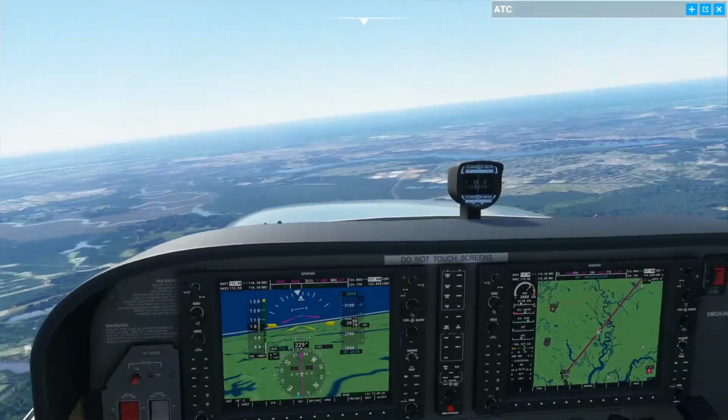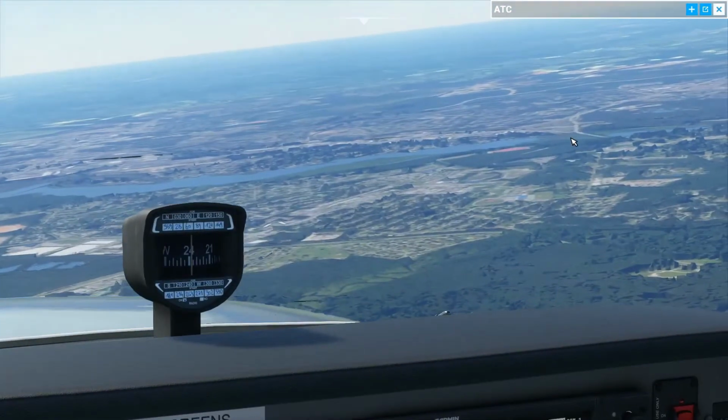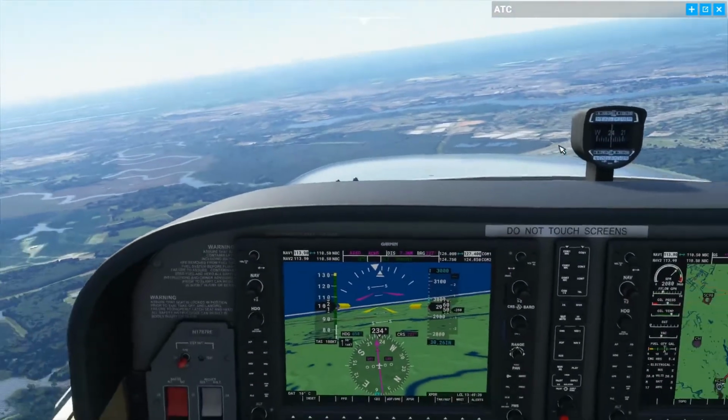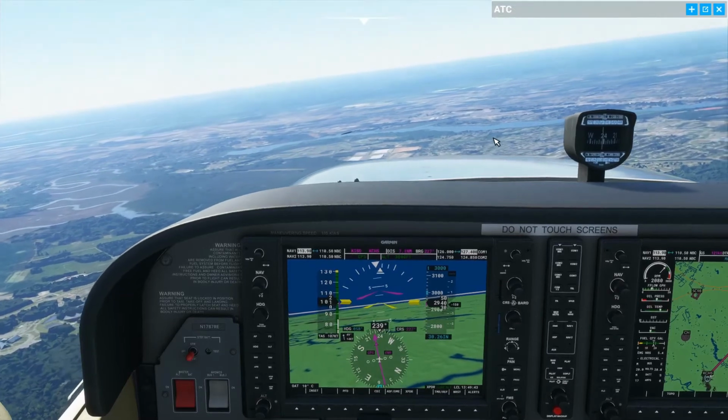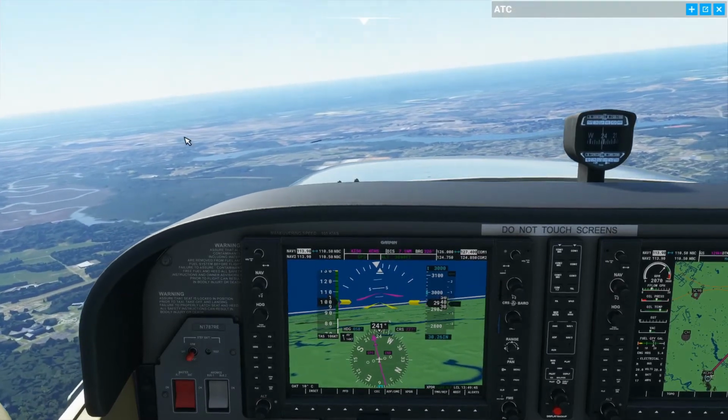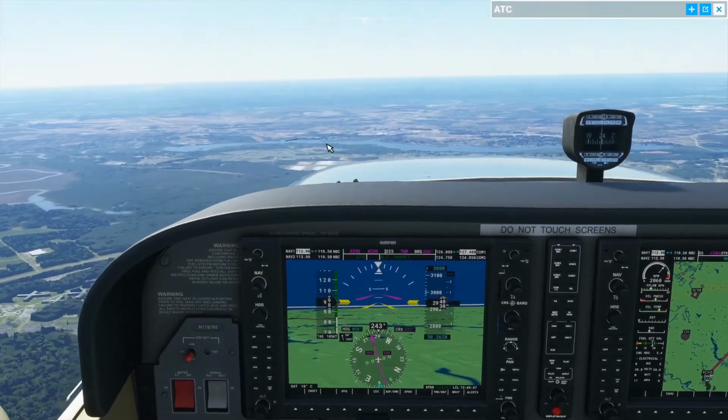But yeah, man, Charleston looking lovely today. A little on the bumpy side, though, with all the buildings there. They just have to load in. So I think I see our runway. I believe it's right there. So let's go ahead and get ready for our left traffic.